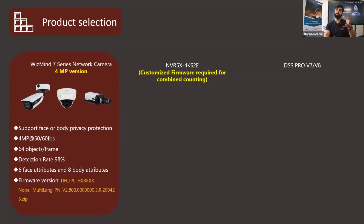Regular firmware you can use. This is just tested with the regular firmware, as you can see in the bottom. There might be a newer one out there. So for the 7 series, this is a baseline feature, the privacy masking.